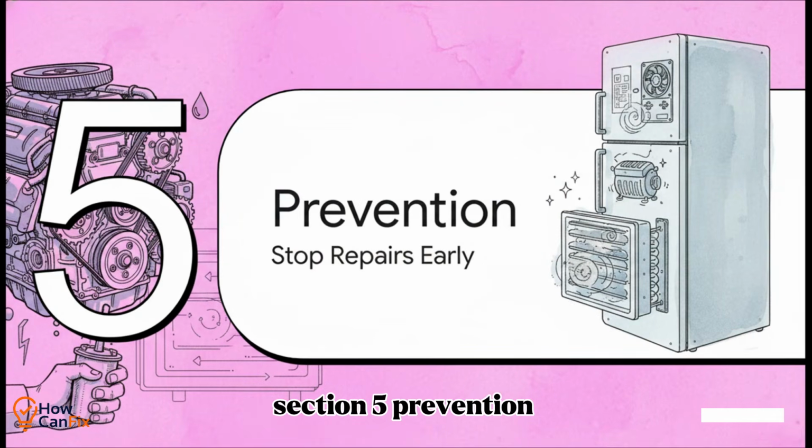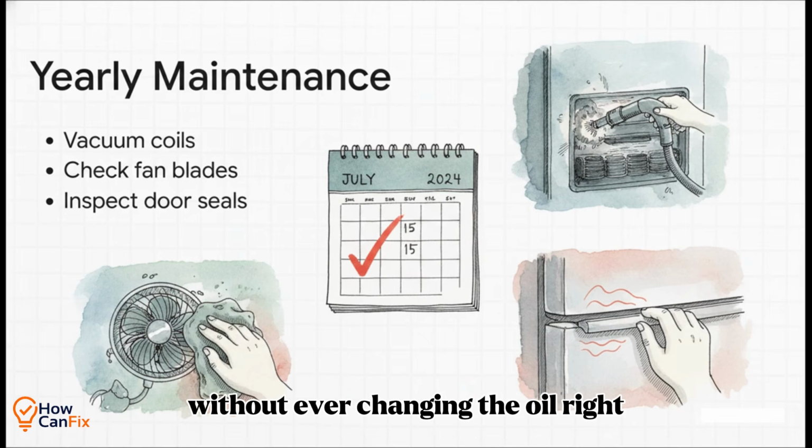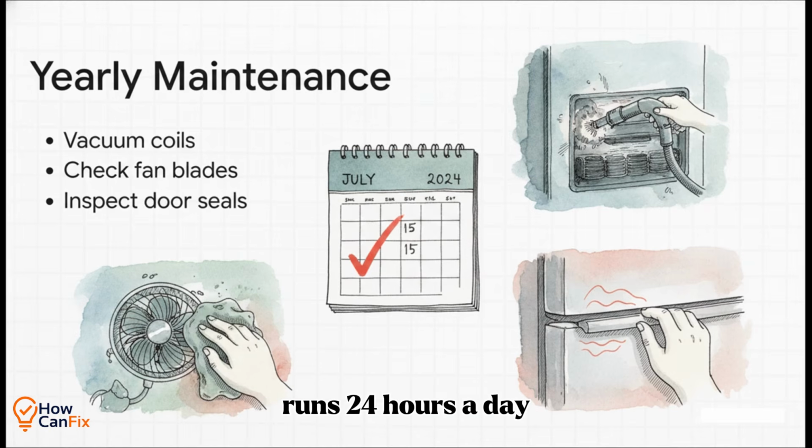Section 5. Prevention. Stop repairs before they start. Now that we've talked about how to fix a broken fridge, let's talk about how to stop it from breaking in the first place. You wouldn't drive your car for 10 years without ever changing the oil, right? Well, your refrigerator runs 24 hours a day, 365 days a year. It desperately needs a little bit of love too. Taking just 10 minutes a year can literally extend the life of your appliance by a whole decade.